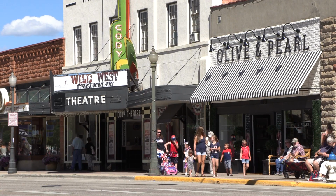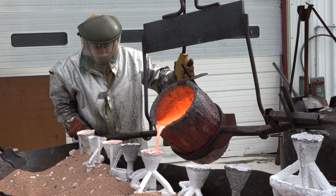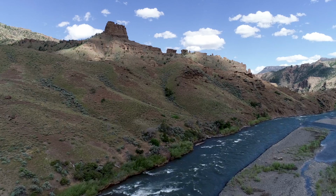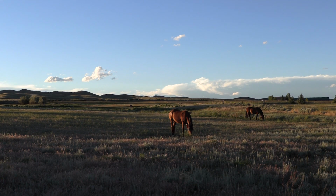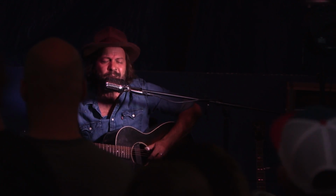Cody's about the people. Everybody's trying to support each other and rally around each other. And this is my home. I was born and raised here. Came up here, fished the North Fork, and decided this is where I was going to stay. It's a great community, fantastic schools, it's gorgeous, and proud to call it home. You're just happy, you're excited to be able to live in this community.